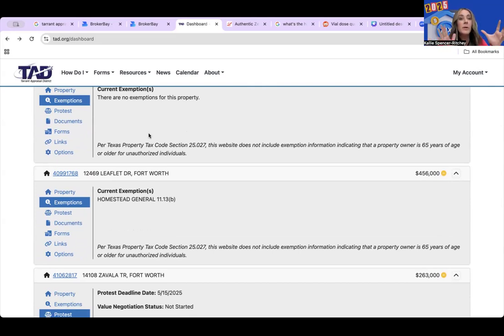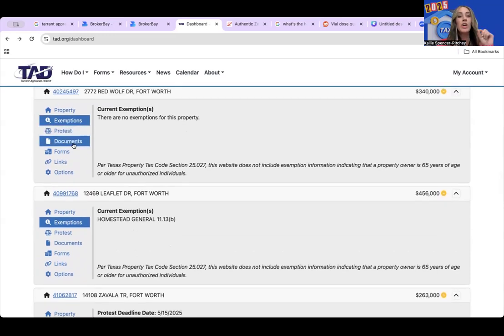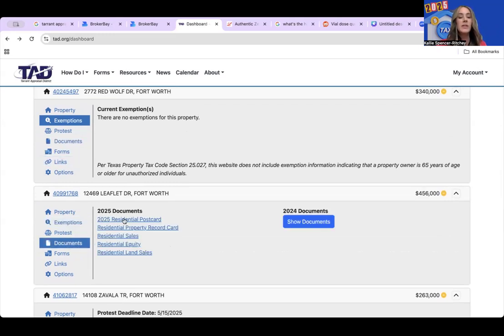Last year when I did this, remember I said every one of them I was able to bring down, and they countered with me on a valuation. Now, something that they've done interesting this year is when you go to your documents here. So let's go to documents. You're going to see that they did a 2025 residential postcard. So they essentially sent out a postcard saying that, hey, we're going to use your same valuation from last year and we're going to apply it to this year. So, hey, you don't really need to do anything.